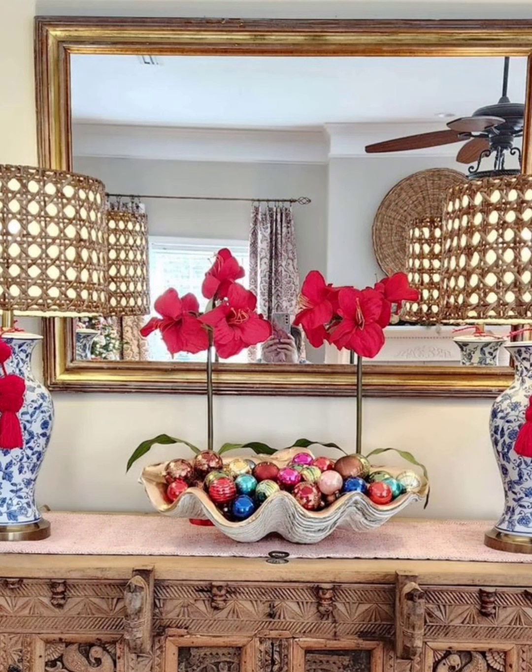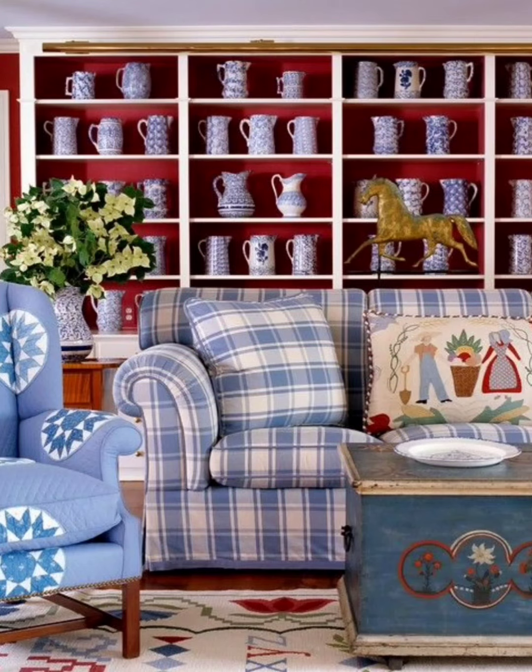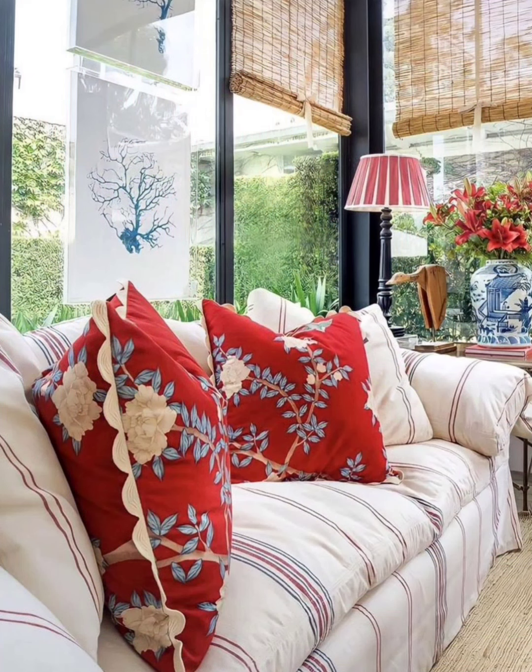Today we are exploring the magic of countryside cottage decor, where comfort meets style in the most enchanting way. If you are looking to transform your home into a peaceful retreat filled with warmth and character, stay tuned for our favorite design tips.